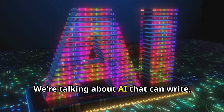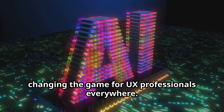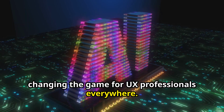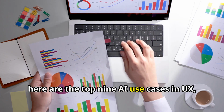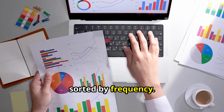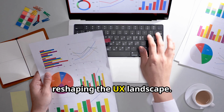We're talking about AI that can write, design, analyze, and even think with you, changing the game for UX professionals everywhere. Based on a survey of UX professionals, here are the top 9 AI use cases in UX, sorted by frequency. Get ready to explore how these tools are reshaping the UX landscape.